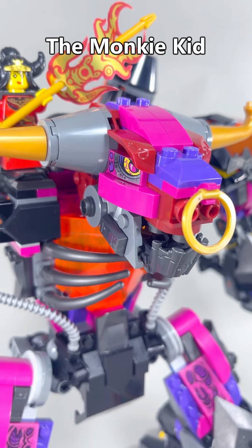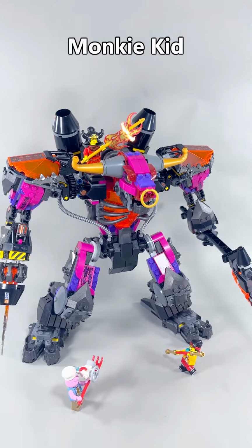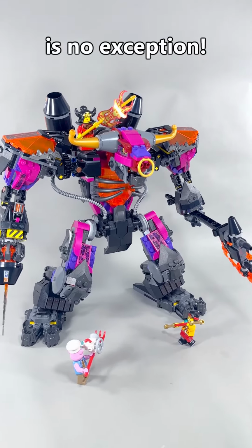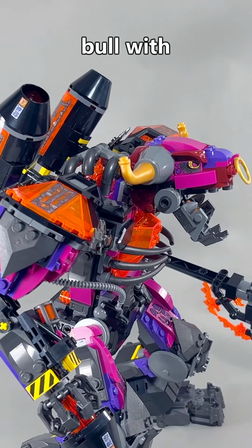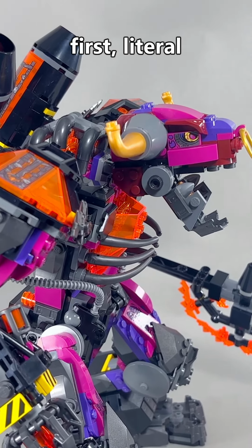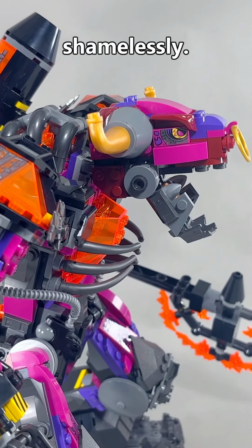Number 9. The Monkey Kid Demon Bull King. If there's one thing Monkey Kid knows how to do best, it's villain characters, and the Demon Bull King is no exception. Depicted as a large humanoid bull with cybernetic gear grafted into him, this monstrosity serves as the first literal big bad of the LEGO theme, and does so shamelessly.